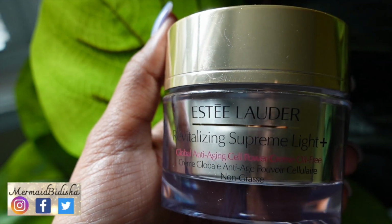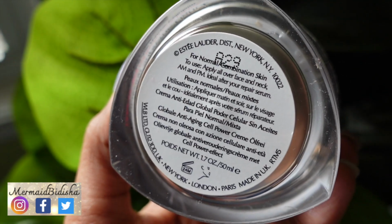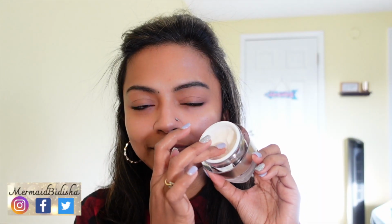You would need to apply the serum before this Estee Lauder Revitalizing Supreme Light Plus Global Anti-Aging Cell Power Cream, which is oil free. I love the texture. It's very cushiony and I love how it seeps into my dry skin.